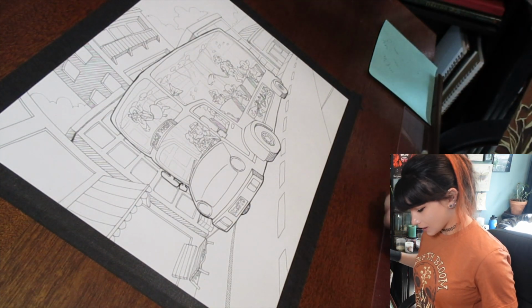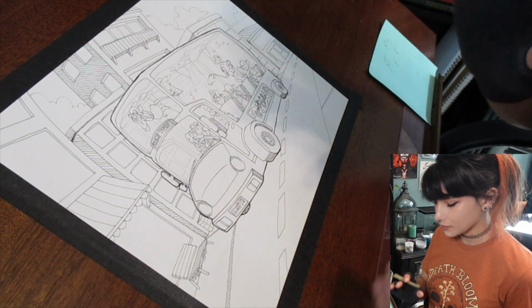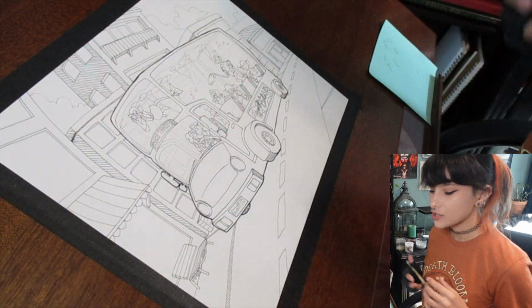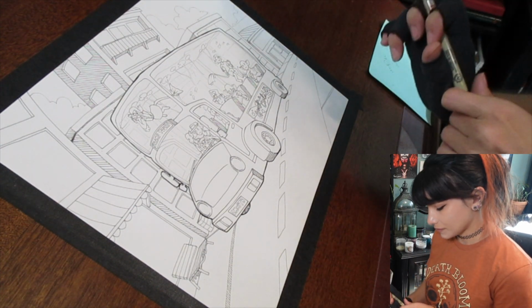Okay, well now it's time for coloring. There's a few places on this that are gonna be obvious. The tires, of course, are gonna be the darker gray. I just remembered I have to erase the lettering. We've got the sides of the buildings that I'm probably gonna do in the lighter gray because I don't want them to be contrasted too much. So let's start with those things.